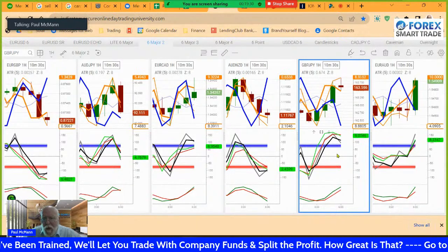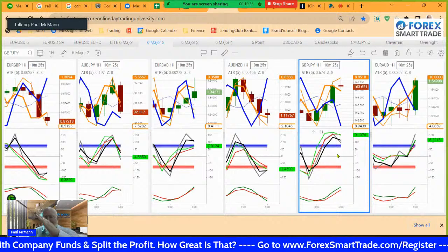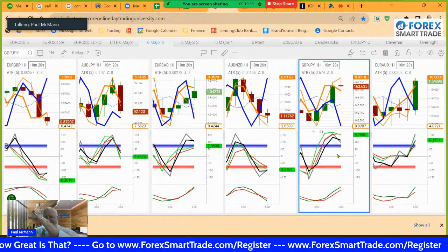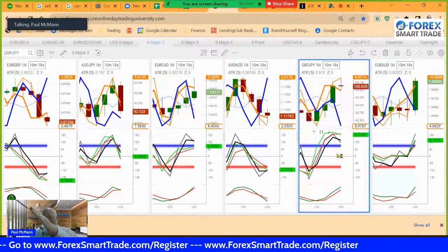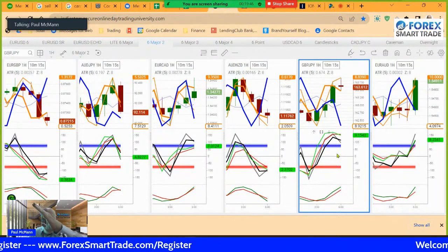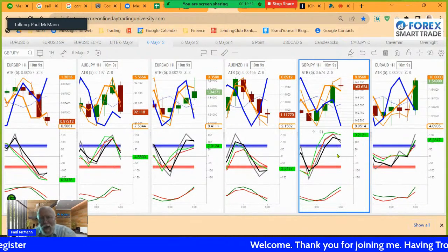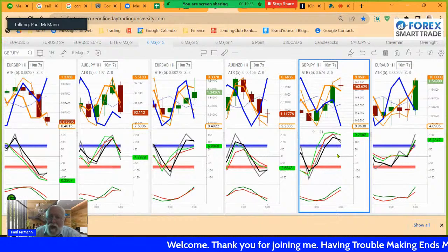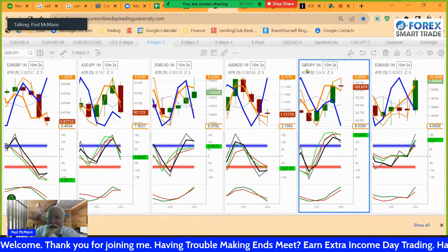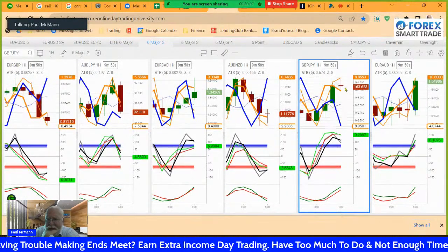The slope here is, if you think of a 45 degree angle, it bisects a 90 degree turn. So if it's going up, I want it more than 45, and if it's going down, I want it the other way. I want it more than 45 this way. So here we are less than 45. We can still take this. We could still take this trade because it's lunchtime in England.